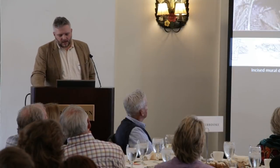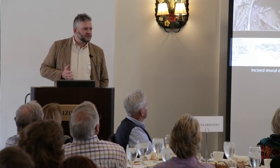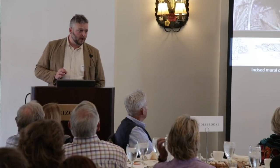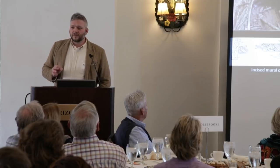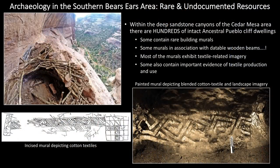Within this area, there are literally hundreds of thousands of archaeological sites. Unfortunately, only about 10% of that 100,000 estimate for the area have actually been systematically documented by archaeologists. And within the deep sandstone canyons in the area, there are literally hundreds of intact Ancestral Pueblo cliff dwellings, most of them dating to the 1100s.